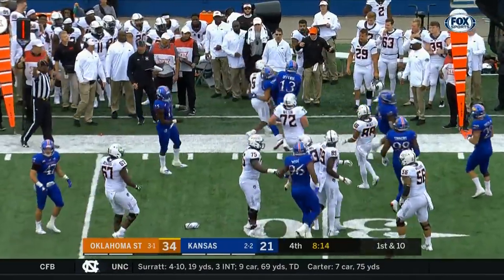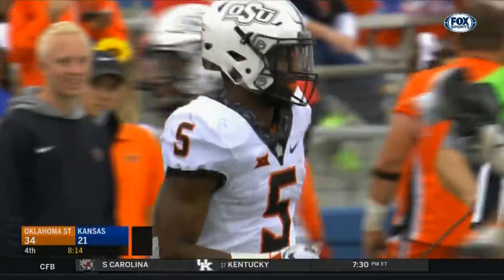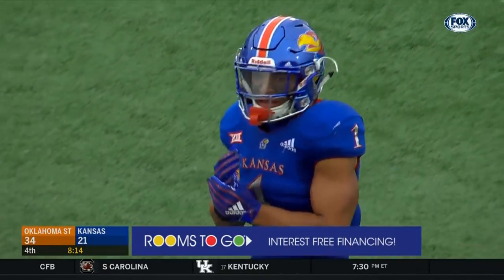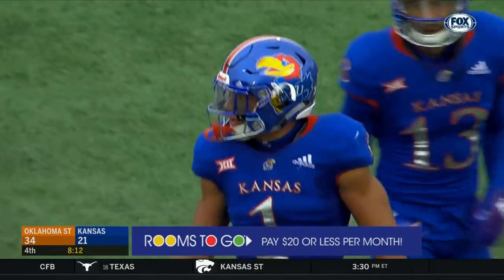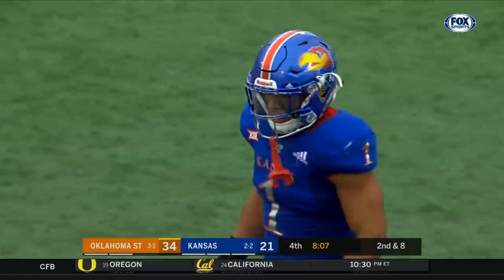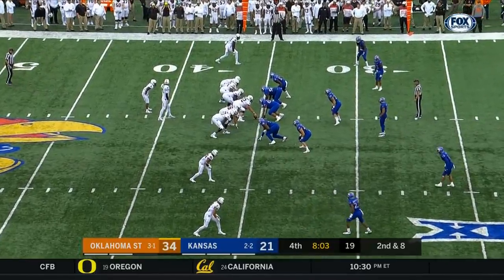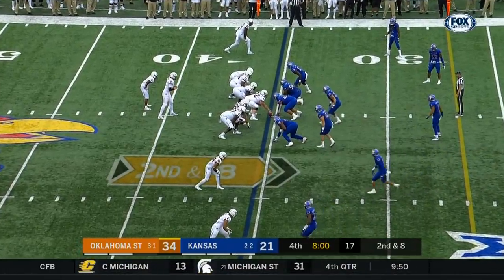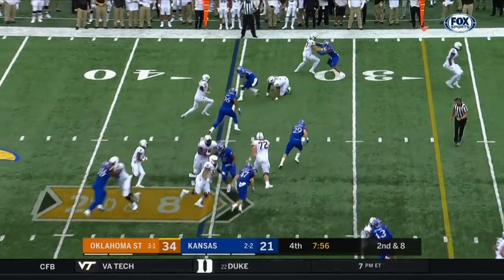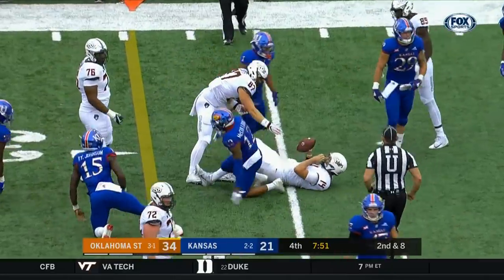Drive starts with Justice Hill running the ball. It was the worst field position of the day for Kansas. They weren't able to do anything starting from their own six. Good punt return by Tylan Wallace, and Oklahoma State poised now to open the lead back to three scores. Well, Justice Hill has been the difference today in Oklahoma State. They've run the ball twice as often as they have thrown it today. The offensive line doing their job up front. This is going to be the 35th running play, to your point, Brian, compared to 18 passes.